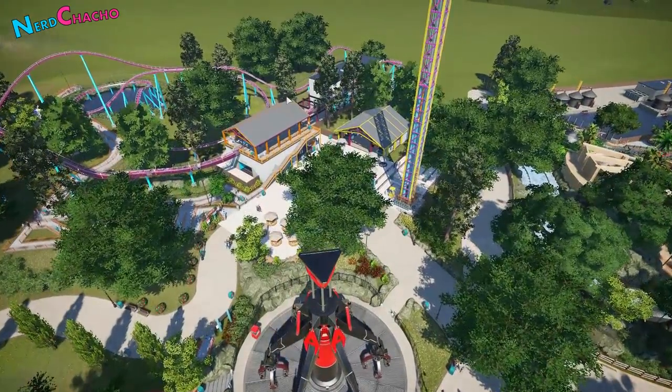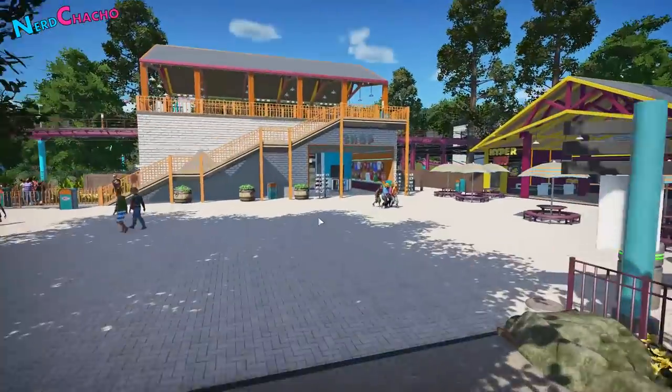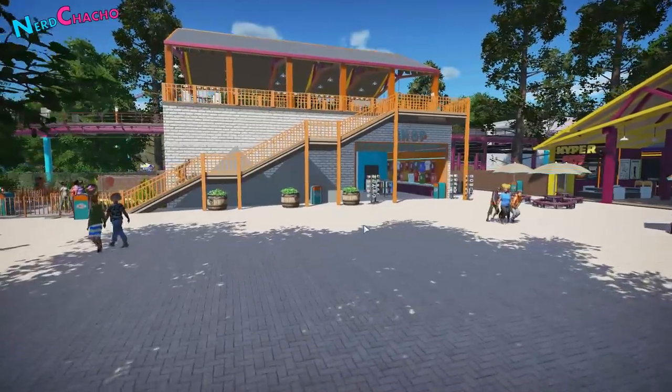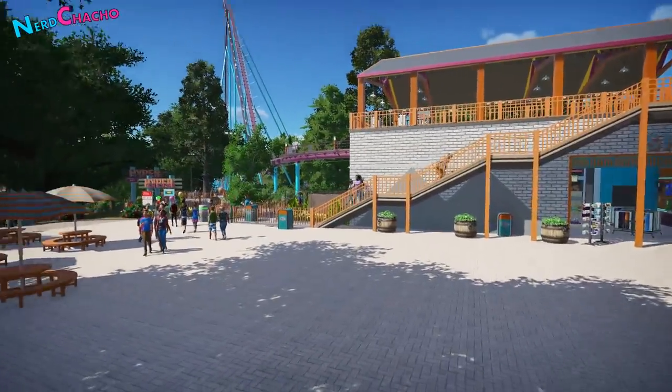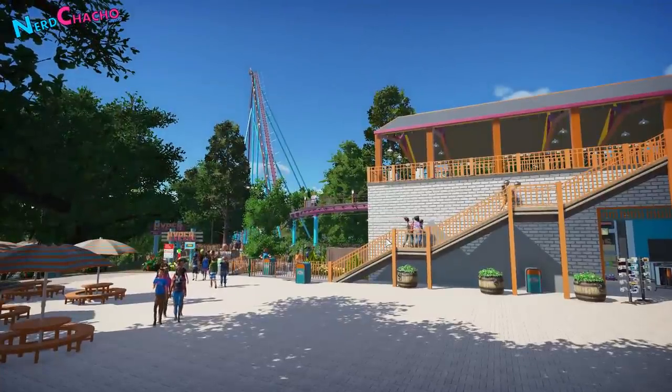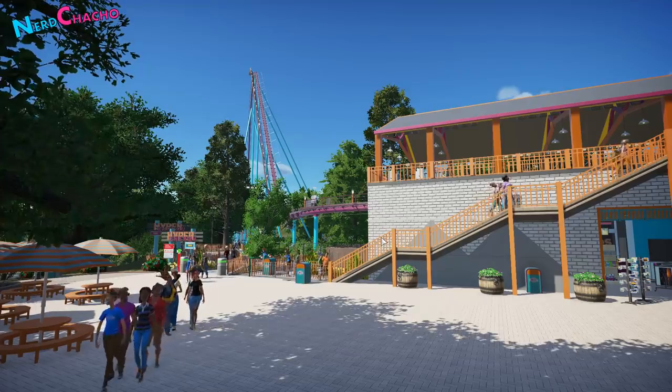And of course we've got our station that's sitting pride of place in the actual plaza area itself. I mean, just look how tacked on and unloved and uninspired this is, but it's perfectly uninspired. But you do get an awesome view of the lift hill from here, so every cloud has a silver lining and all that, right?